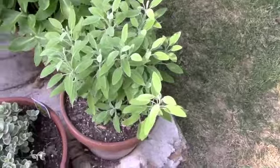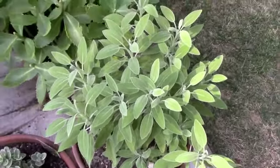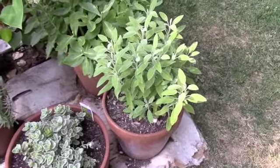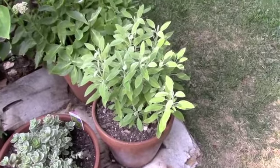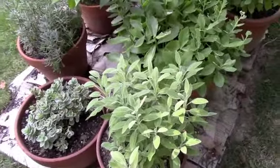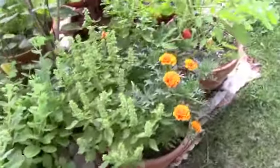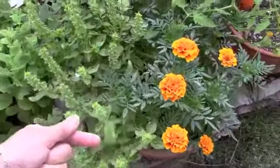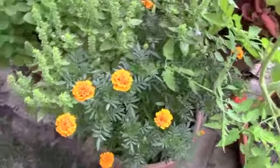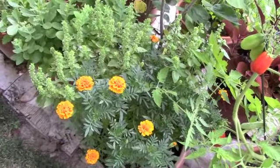And then over here, I'm delighted to show you how well this sage is doing. It was in a smaller pot, but I moved it up here and it has more soil around the roots, and it's very happy. That's another one that does like good drainage, just like lavender. And then I have some basil going to seed back here. And these are some of the few marigolds that I have that haven't been eaten. So I may want to save the seed from that variety.